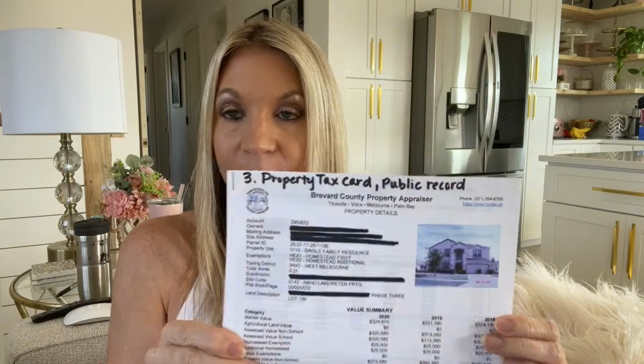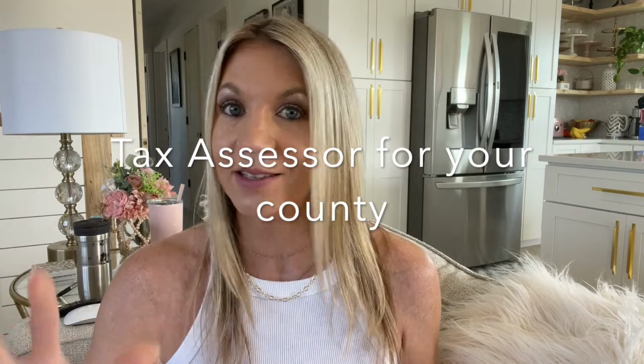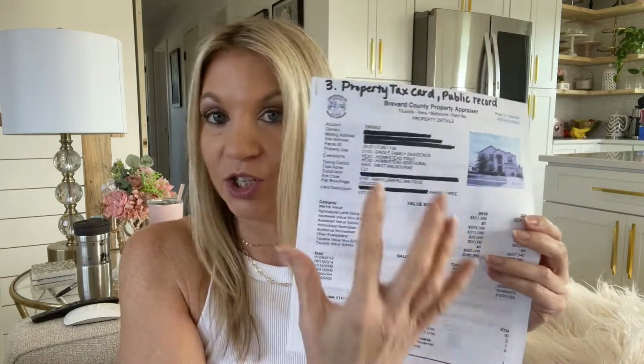So for the property appraiser website for your county, you would literally search for, like my county is Brevard, so I did Brevard County Tax Assessor, okay? And then you can search by your address to get your property tax card. It will look like this. And there will be more than one page if you're lucky. Not every state has this, not every property has this. Particularly antique or old properties will not have more than one page. They'll just have the one page.